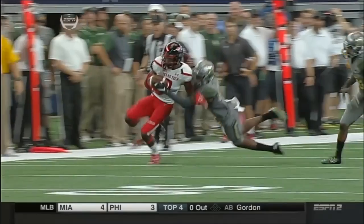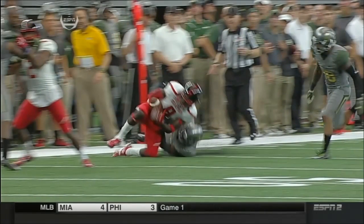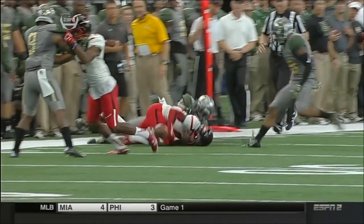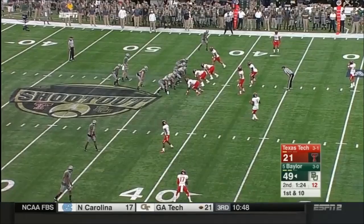So they'll take some time looking at this one. The ruling on the field of a fumble is under further review. From that angle, that was the best angle we had. It looked like he may have lost control of that ball.